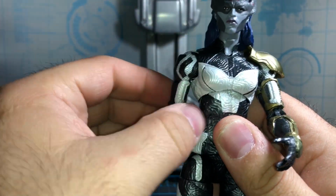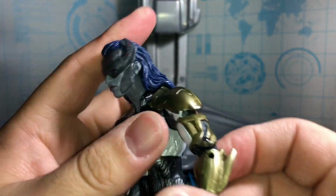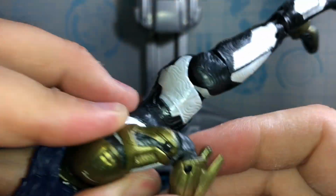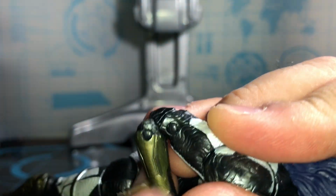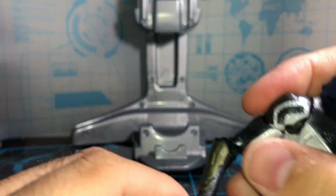So full rotation there. Upper bicep cut on this side. Same with this side. One thing that everyone should hopefully be very excited about is that she does have double jointed elbows. This is a larger figure though, so I know it's much easier for Hasbro to be able to do something like that. Will we see that with future female figures? Only time will tell, who knows, but definitely on the larger females, it's easier for them to do.